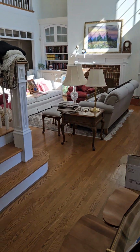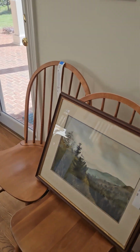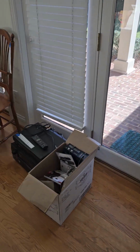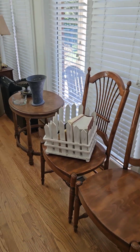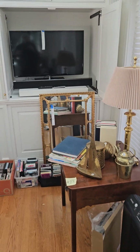And then coming into this really beautiful living room, there's all kinds of good quality stuff in here. I've got pairs of chairs, more art. There's the stereo set, another pair of chairs. You'll have several small tables, things like that. There's an air filter, TVs, mirrors.